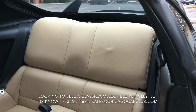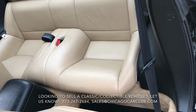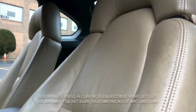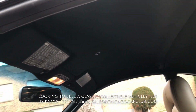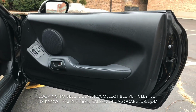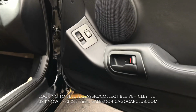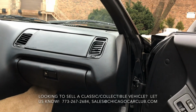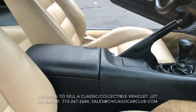This car does have the sport roof, the removable targa top, and it does fit in that rear cargo area, which is a great feature. And now just another look at the passenger side. Door panel, very clean. No scratches on the window switches. Handbrake is functional.